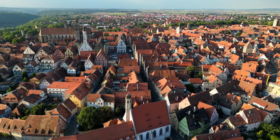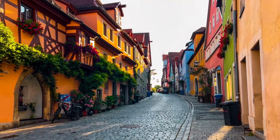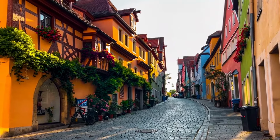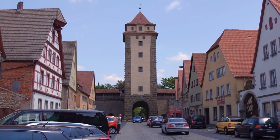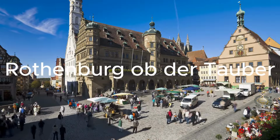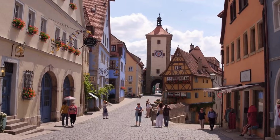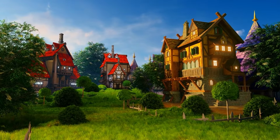Ever feel like you were born in the wrong era? Like you belong in a time of knights, princesses, and charming towns nestled between rolling hills? Well, buckle up, history buffs and fairy tale dreamers, because we're taking you to Rothenburg ob der Tauber in Germany. This isn't your average tourist destination. It's a perfectly preserved medieval town straight out of a storybook.